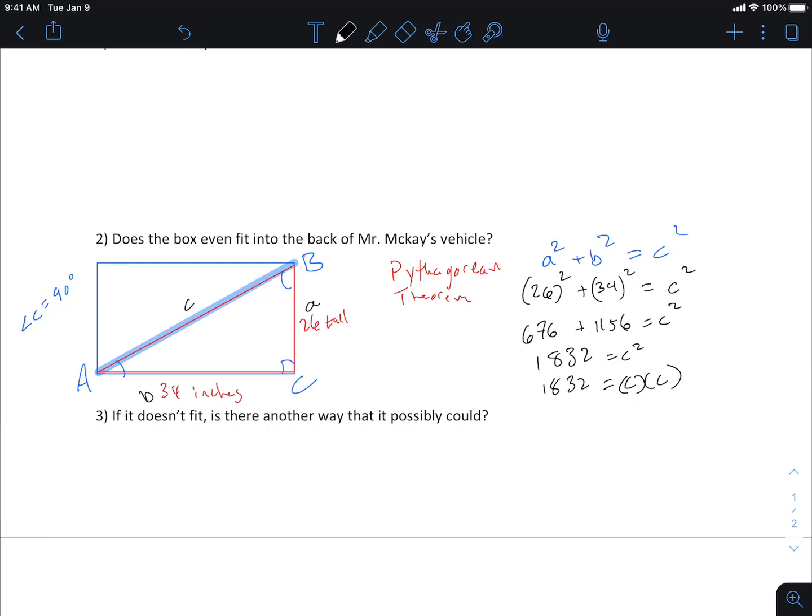You technically don't have C by itself. You still have two C's there. The way to deal with this is you can use what we call the square root. Square root is the opposite of squaring something. What I do to one side, I have to do to the other. So we're going to say the square root of 1832 is equal to C. And so you do the math.